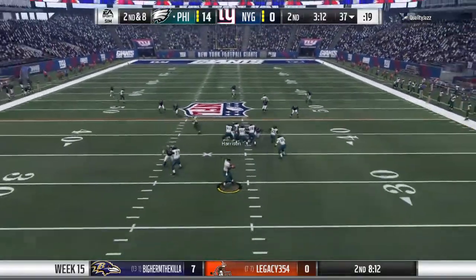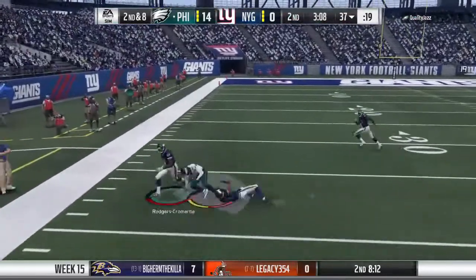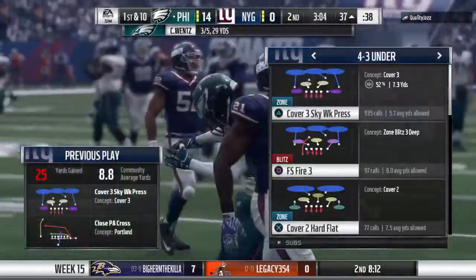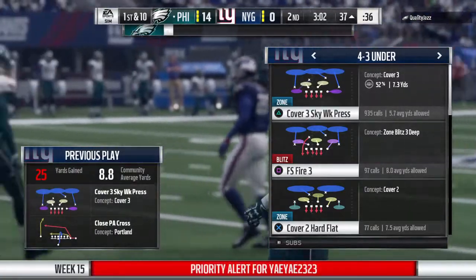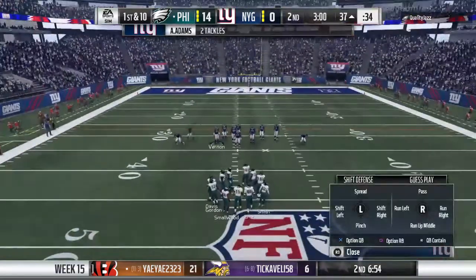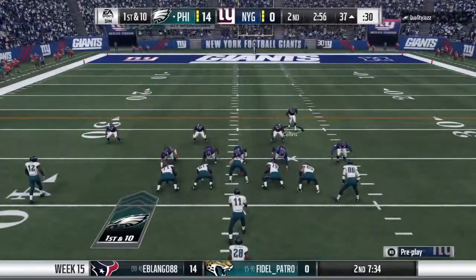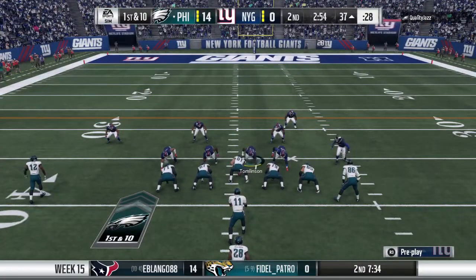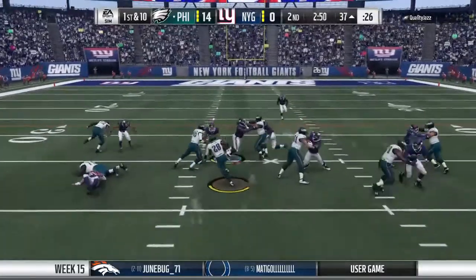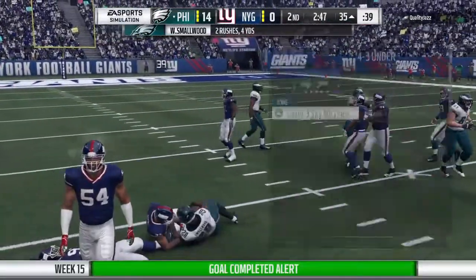Play fake to Blunt. Now it's Wentz. It's hauled in by Torrey Smith. And he's taken down, but not before he gets this into enemy territory across the 40. A really nice gain of 25 yards. They'll run with Smallwood out of the pistol, fighting his way down to about the 35-yard line.